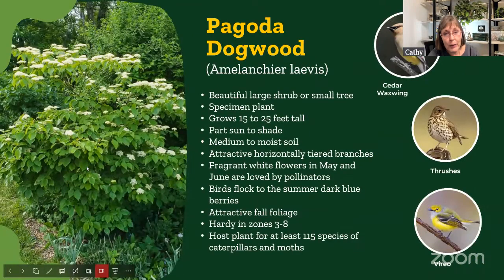Okay, now we have the Pagoda Dogwood, which I'm really, really excited about. I planted one of these this year, and it was beautiful the first year. It's just a stunning specimen plant in any landscape. I mean, formal landscape, woodland landscape, just stunning. It's a large shrub or small tree. As I said, a specimen plant.